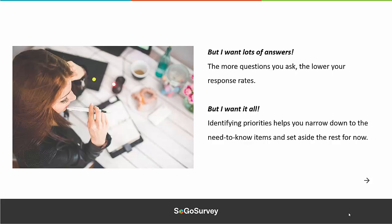And we also know, of course, fewer questions is better focus, and fewer questions also means a lower response rate too. So again, same thing with the tabs, being able to make a plan, focus on what's most important and prioritize those items.